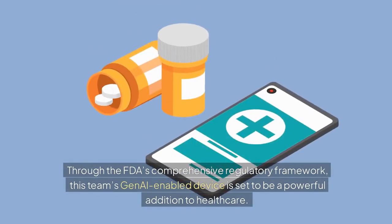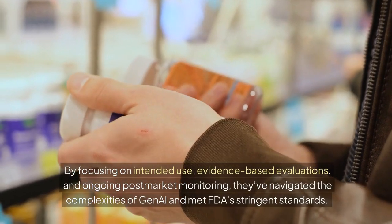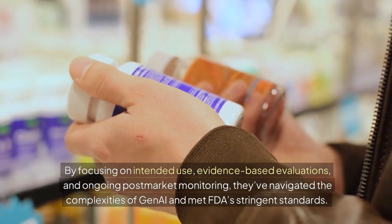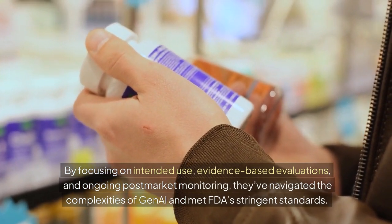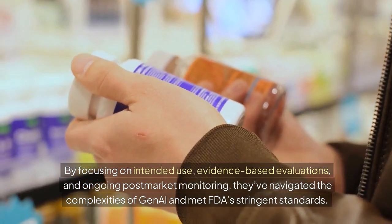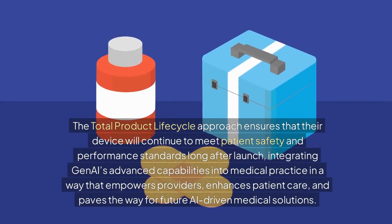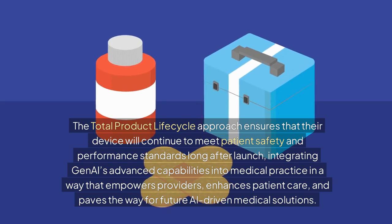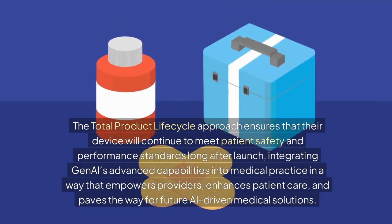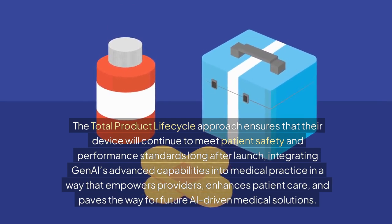Through the FDA's comprehensive regulatory framework, this team's GenAI-enabled device is set to be a powerful addition to healthcare. By focusing on intended use, evidence-based evaluations, and ongoing post-market monitoring, they've navigated the complexities of GenAI and met FDA's stringent standards. The total product lifecycle approach ensures that their device will continue to meet patient safety and performance standards long after launch, integrating GenAI's advanced capabilities into medical practice in a way that empowers providers, enhances patient care, and paves the way for future AI-driven medical solutions.